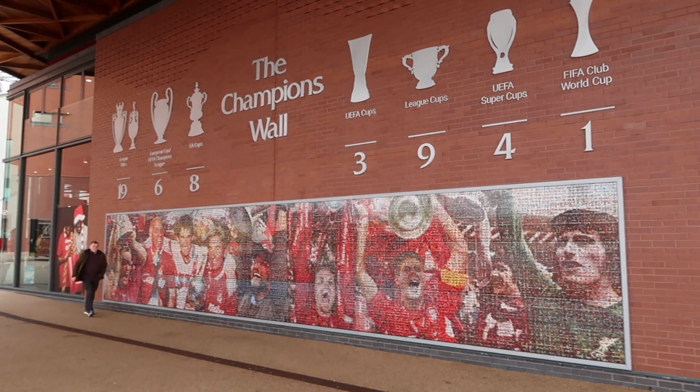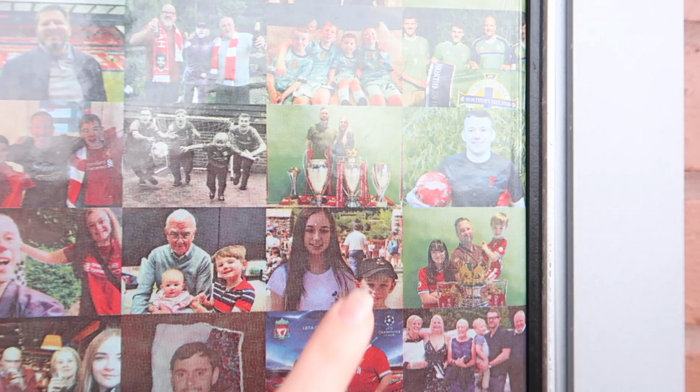But yeah, if you have a picture anywhere on here, let me know in the comments, because I have two and I'll show you them now quickly. So, you go over to Ray Clemence, and just over here is me and my little brother. I know it's not really focusing, but that's us. And then, weirdly enough, even though we bought it months apart, me and my dad are just here.